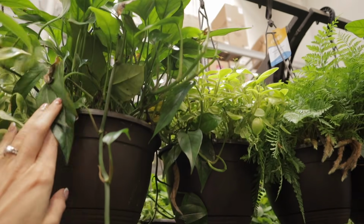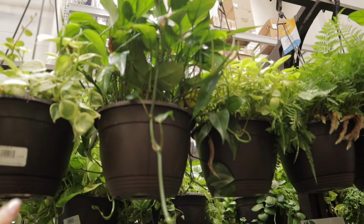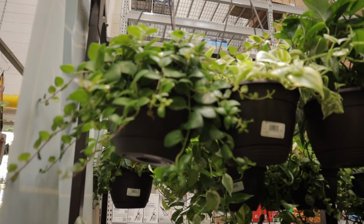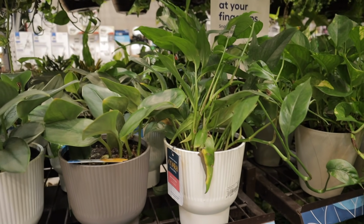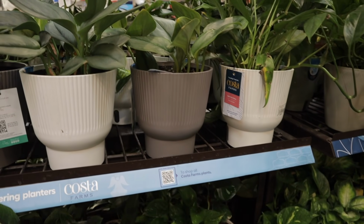Okay, this one looks like it's the skeleton key, if it's not Baltic blue. Sometimes they look very similar, those two. And then this one I think is the pink Thai lipstick plant because the leaves are a little bit more round than the Mona Lisa. Baltic blue pothos here, and then the Scindapsus pictus Trubii moonlight.